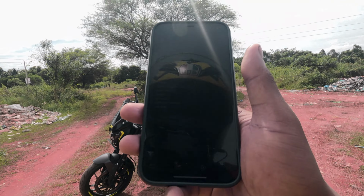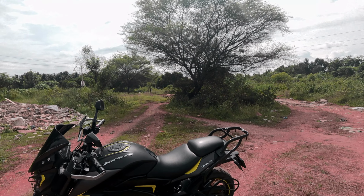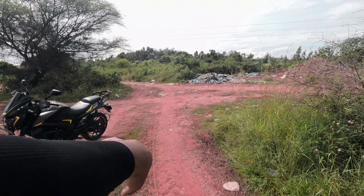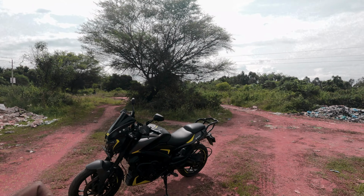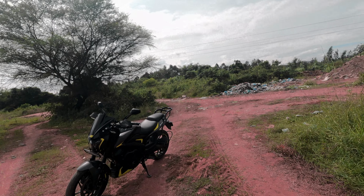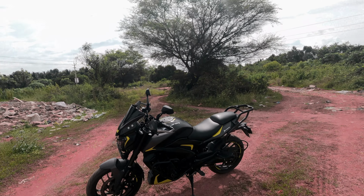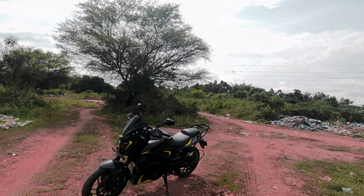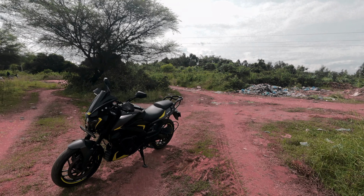Okay, the next is turning radius. Actually the turning radius of this bike is very huge. If I want to take a U-turn here, I cannot easily take a U-turn and go away, so it is a bit tough. You will feel this turning radius when you are in a parking lot or in heavy traffic. That is one of the disadvantages of this bike. But I am used to it, and as the days go by you will get used to it.